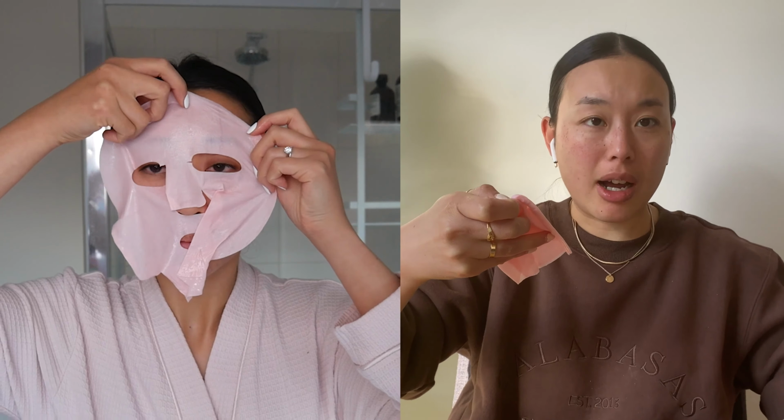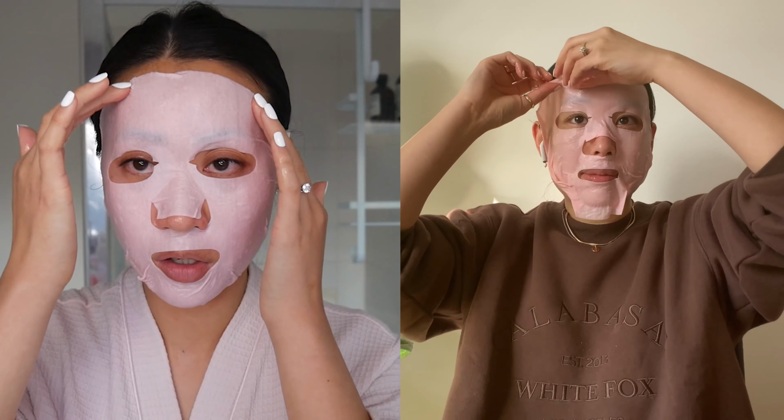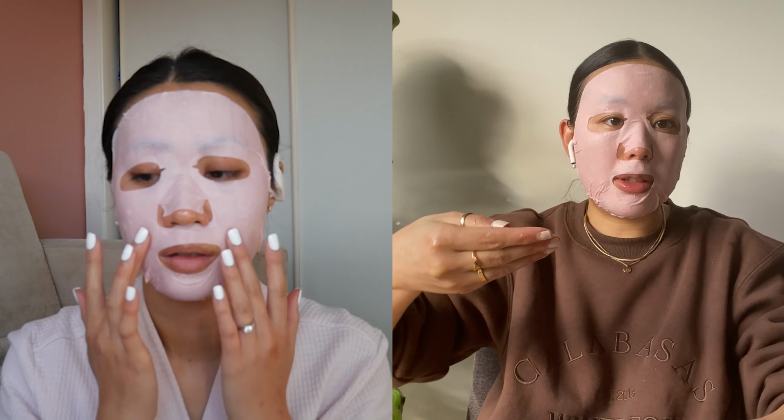Oh my god, it is so cooling. It feels so nice. Is it slippery? You might find that you need to readjust every now and again, but for the most part, she behaves. I'm just trying to find ways of using the excess product in this pouch because I'm crying at how much there is in here. The actual sheet has so much product on it, and then there's even more in the pouch. So I've just been using it to rub on my hands, my neck.